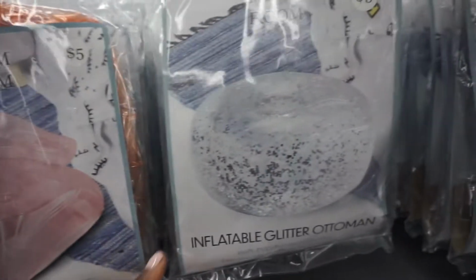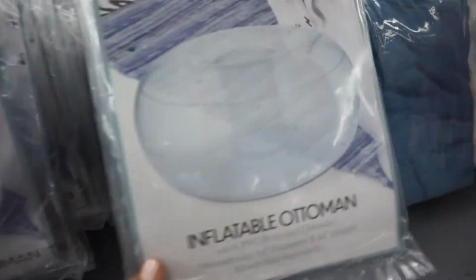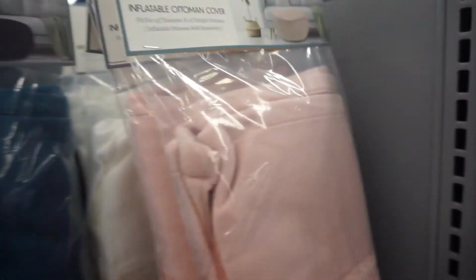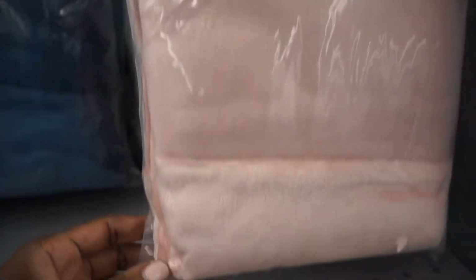I'm purchasing a home next year, and besides our bedroom furniture, I don't really plan to bring my apartment furniture to my new home. And I thought this inflatable ottoman would be a good addition to my bedroom. I also purchased the ivory cover.